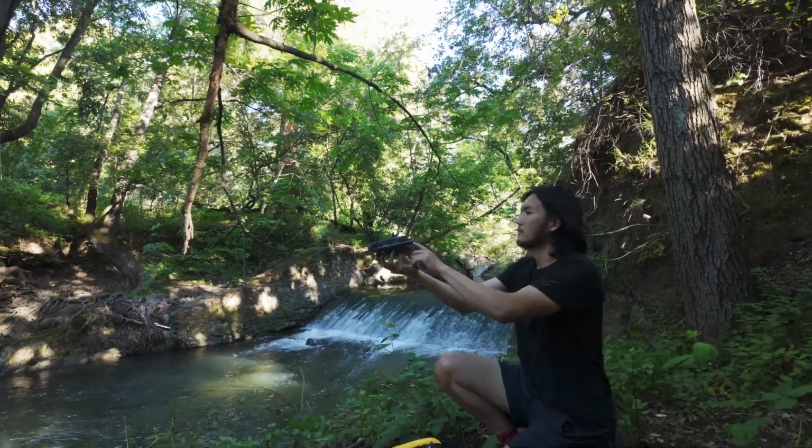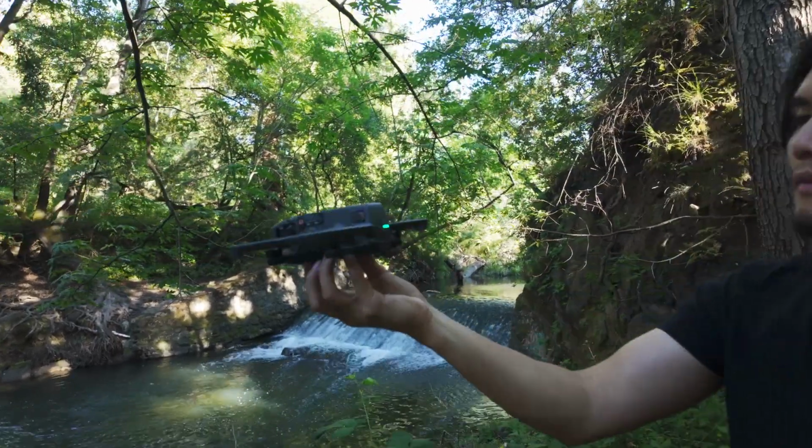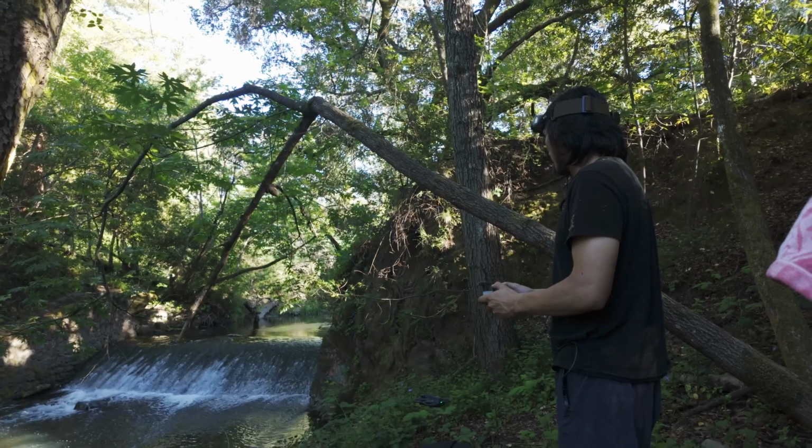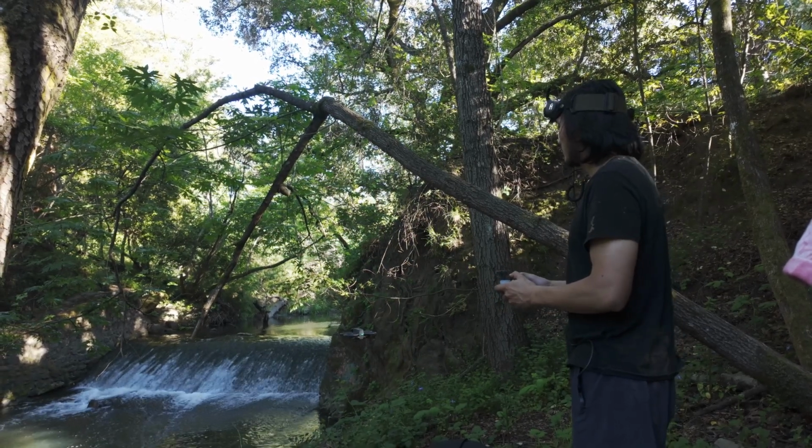So for this first section, we're gonna talk all about flight characteristics. You guys know with FPV drones, it's all about how they fly, how they behave, how easy they are to control, all that good stuff.